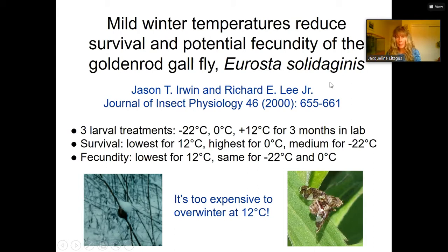Then he let the larvae pupate and eclose into adults. He tested their survival over different life stages, and he tested the fecundity of the females, the eggs produced, to look at the adaptive implications of being reared at these different temperatures. For survival, it was lowest for the 12 degrees Celsius larvae, highest for the 0 degrees Celsius, and about medium for the minus 22s. For fecundity, again lowest at 12 degrees Celsius, but there wasn't much difference between the 0 and minus 22.